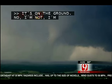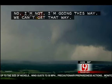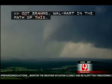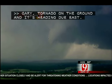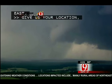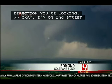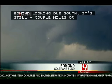You've got Brahms and Walmart in the path of this. Hey, Gary. Yeah, go ahead. Tornado on the ground, and it's almost moving due east. Give us your location, Val. What direction are you looking? Okay, I'm on 2nd Street in Edmond. I'm looking due south of me. It's still about a quarter mile or so west of I-35, and it is still on the ground. It is going to cross I-35.